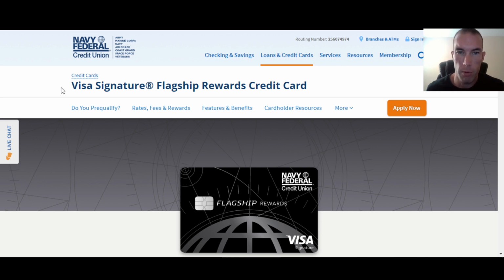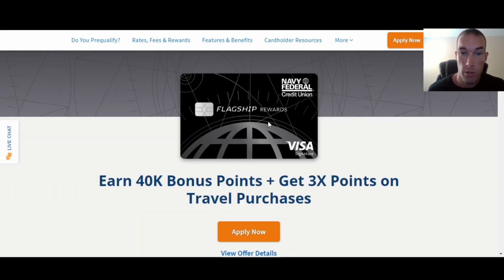Now, if you keep building that rapport, that relationship with Navy Federal, showing them you're responsible, showing them that you're good with handling your money, then you can work your way up to this card right here, the Flagship Rewards card. This card is popular when it comes to travel, and this is definitely the card that I use when I'm traveling, because of the points you get. I get more points with this card than I do with any of my Chase cards. So it's really cool that this is such a valuable card that Navy Federal offers.